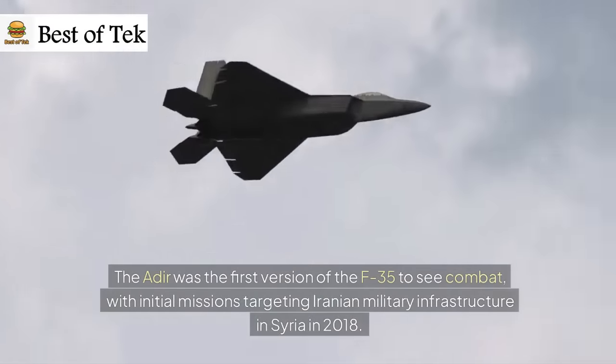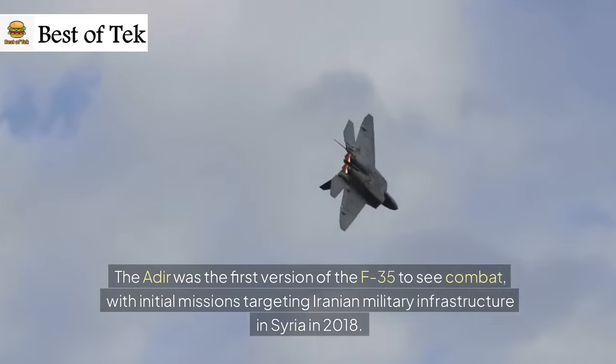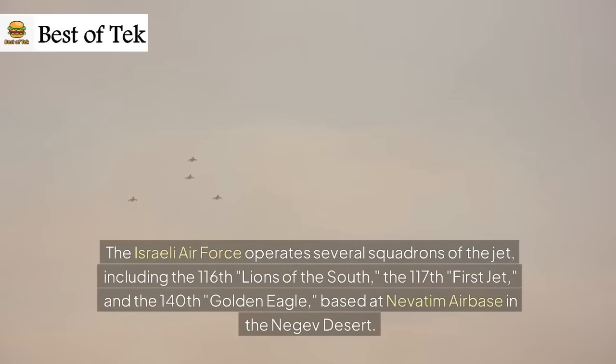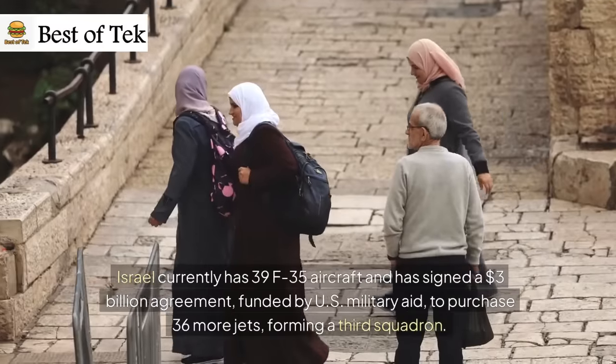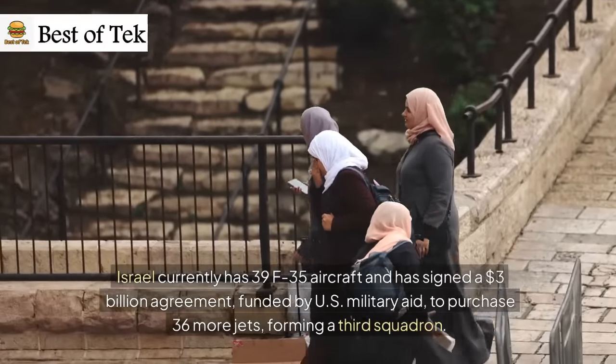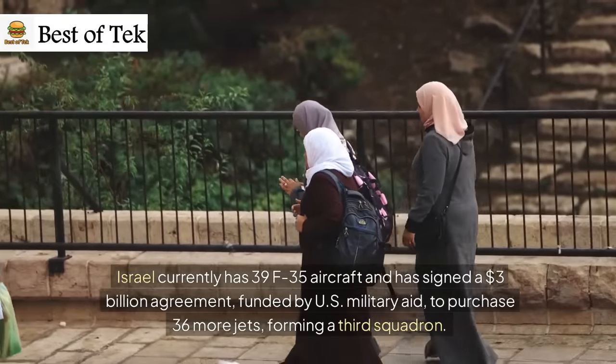First operational use. The Adir was the first version of the F-35 to see combat, with initial missions targeting Iranian military infrastructure in Syria in 2018. The Israeli Air Force operates several squadrons of the jet, including the 116th Lions of the South, the 117th First Jet, and the 140th Golden Eagle, based at Nevatim Air Base in the Negev Desert. Israel currently has 39 F-35 aircraft and has signed a $3 billion agreement, funded by US military aid, to purchase 36 more jets, forming a third squadron.